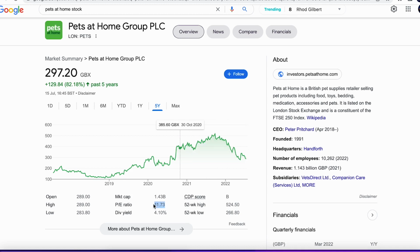Now it trades at 11 times earnings, has a 4.1% dividend yield. And this one I would say is probably a little bit more interesting because I think the valuation's lower. Sure, the dividends are slightly less, but I think the potential growth in the future could be a little bit more for this company. So for someone that would like a bit more growth and potentially a bit more share price appreciation, as you can see here that it has been on the up from around 2018. There's been a bit of a turnaround inside the company, and that's why it's had a bit more of a run up.